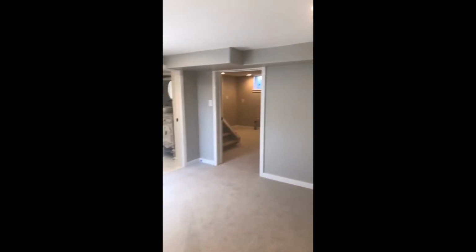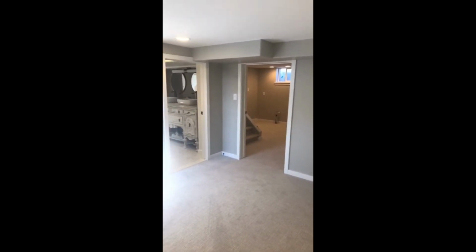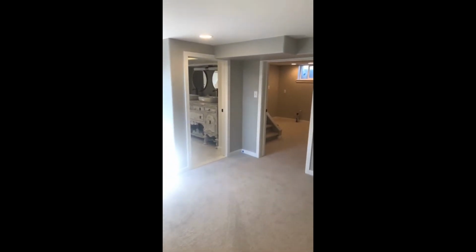This is a good space bedroom. One of my struggles throughout the process was getting all the HVAC in and really making sure that the ceiling height was okay. So this is the lowest part, where this line runs through the center of the house.